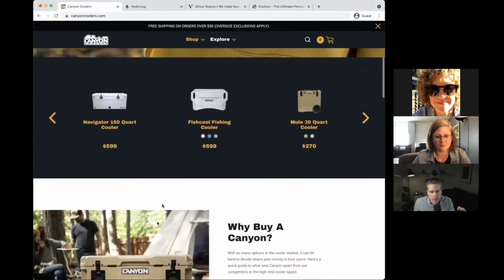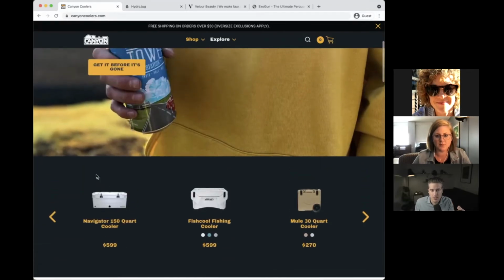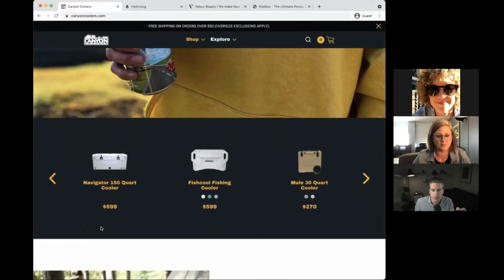So moving down a little bit, I always enjoy when brands put their products here, help people understand again what they're selling, but you're missing something. That's a clear call to action. On each of these products underneath, you need a clear call to action to tell people what to do. And it should be consistent. So I'm a huge fan of consistent and clear call to action. So you have this yellow button with black text. Do something similar down here underneath.